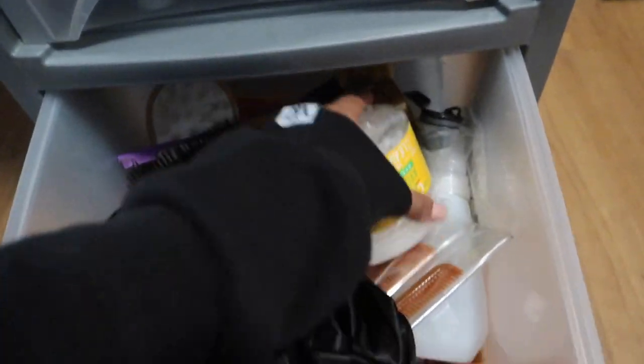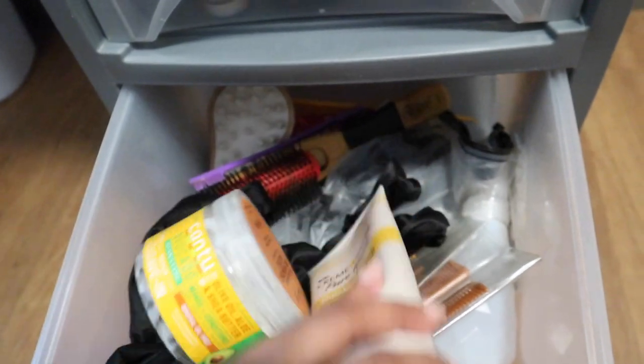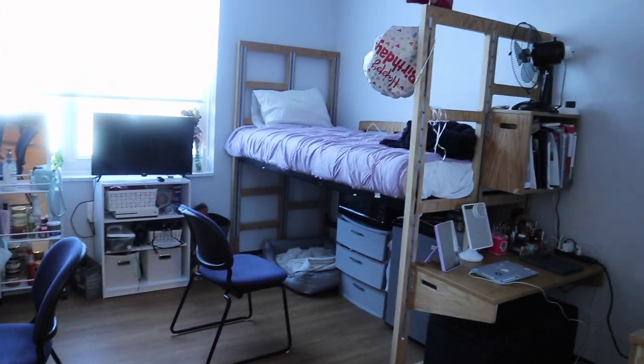And then at the bottom here is pretty much my everyday hair care stuff, which is where I keep a lot of my conditioners or moisturizers or just anything that I would use for my hair on a daily basis. This is the actual room.